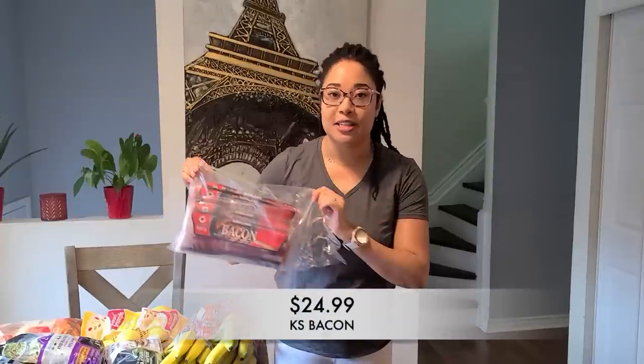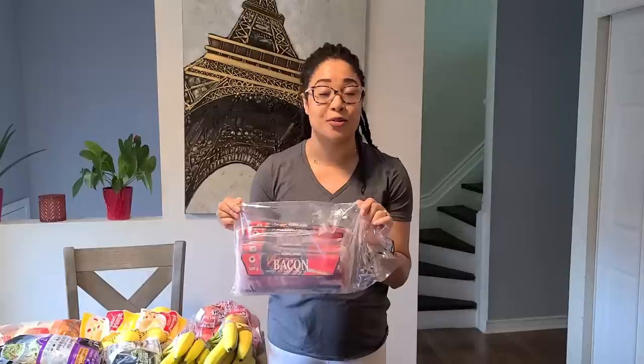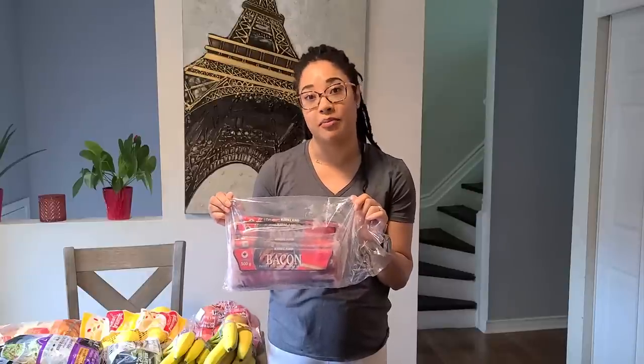This week we also picked up more bacon, and we actually toss our bacon in the freezer as well and take them out one by one whenever we need to, because we literally do one package in one time. It's crazy. There's 4 of us, but we love our bacon.